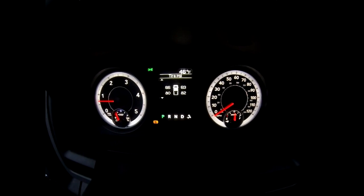Currently, the truck says I'm getting 19, but I'm actually getting about 17 right now. The instant economy readout there is ever hopeful, just like it is on all the older trucks, so that's not really a big surprise to me. I'll insert a shot here of me flipping through the screens. You can see quite a few parameters, if you will.